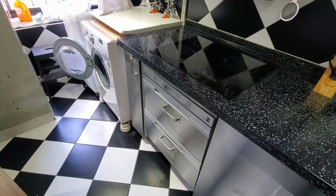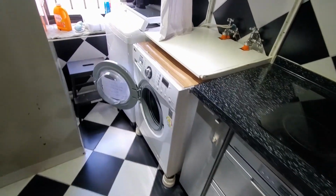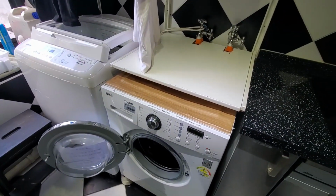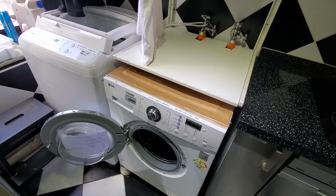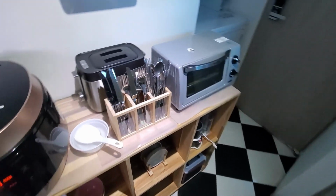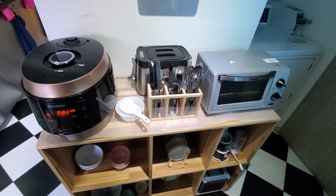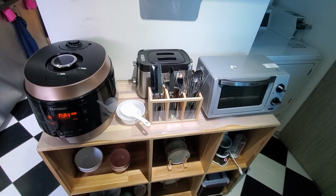This is where the kimchi is stored, and the kimchi is available for free. Here is where you do your laundry, also free of charge. You can hang your clothes here or in your room. The rice is free of charge as well, and all the utensils and plates are here for you to use.